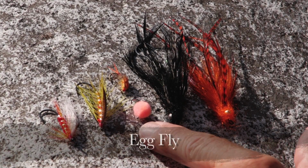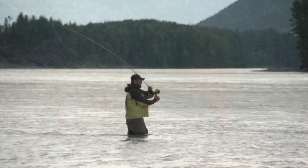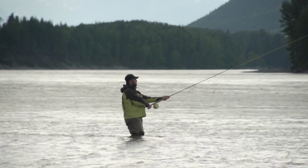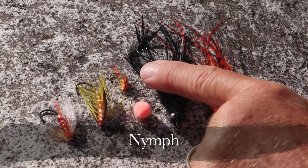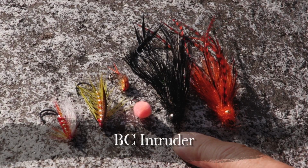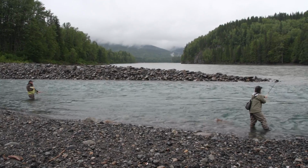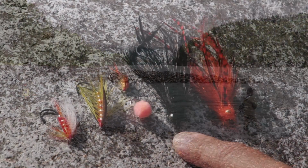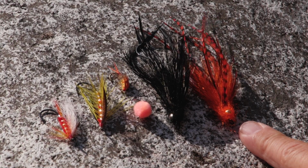This is an egg fly which imitates salmon or steelhead eggs. It's usually fished dead drift under an indicator. Then we have a nymph. These are also fished dead drift under an indicator, similar to the way egg flies are fished. And here's the famous BC Intruder fly. This is a dark one. This one would be used most often on dark days or in discolored water. And then we have a brighter intruder for brighter days and clear water.